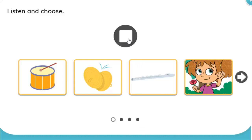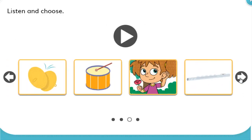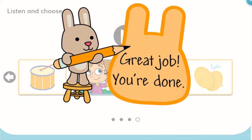Symbols. Great job. Symbols. Flute. Great job! Flute. Drum. Great job! Drum. Here. Great job!